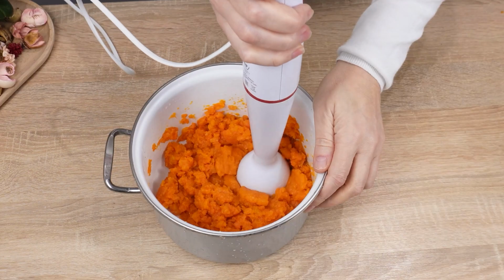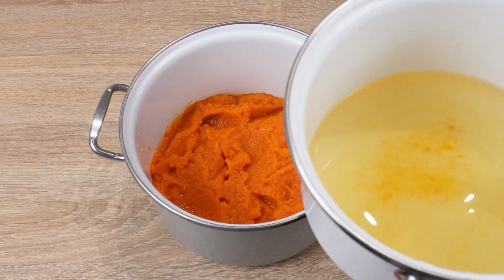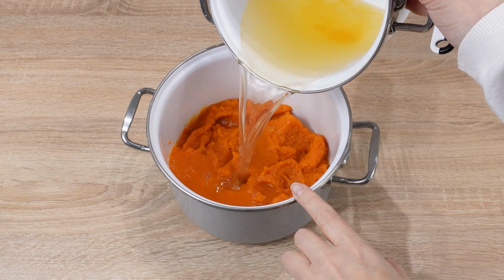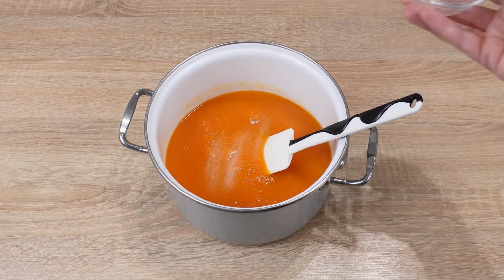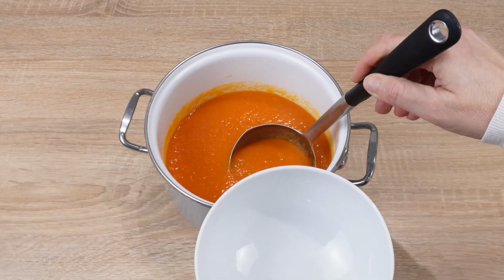Our grandmothers use a potato masher. But a blender will crush the cooked carrots faster and more thoroughly. Fill the drained water to 1 liter with boiling water and pour it into the carrots. Add 3 grams of salt. This prepared soup protects children from bacteria.